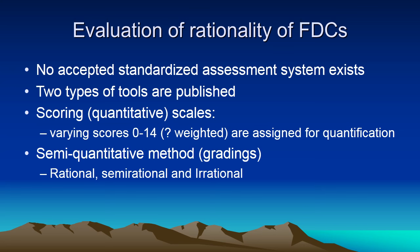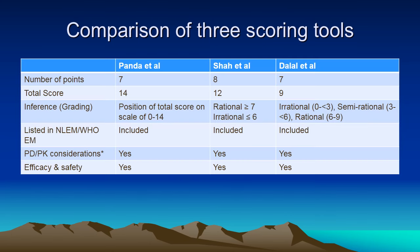You can understand the difficulties in identifying a rational fixed-dose combination for therapeutics. Now, three scoring systems I have tried to compare. One is from Panda et al., second is from Shah et al., and third is from Dalal et al. They have given a number of points, which are 7-point scale, 8-point scale, or 7-point scale. Total score counts 14, 12, or 9, and a grading system has been used in Dalal et al.